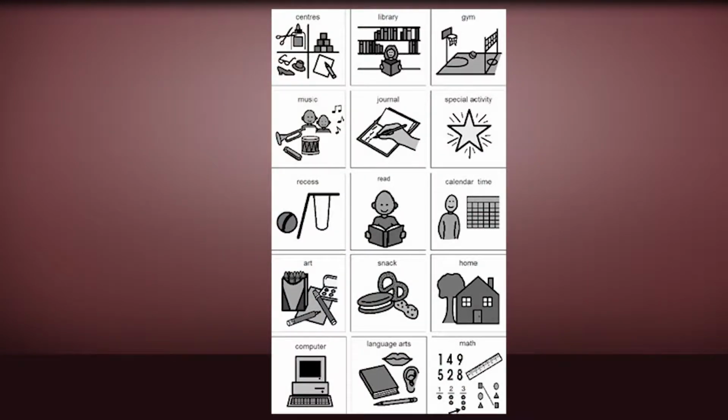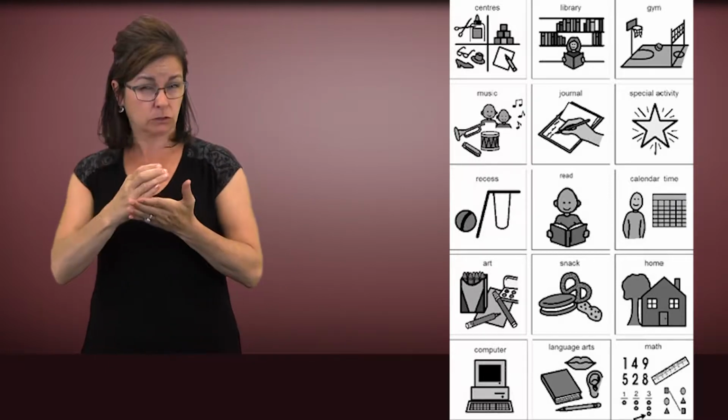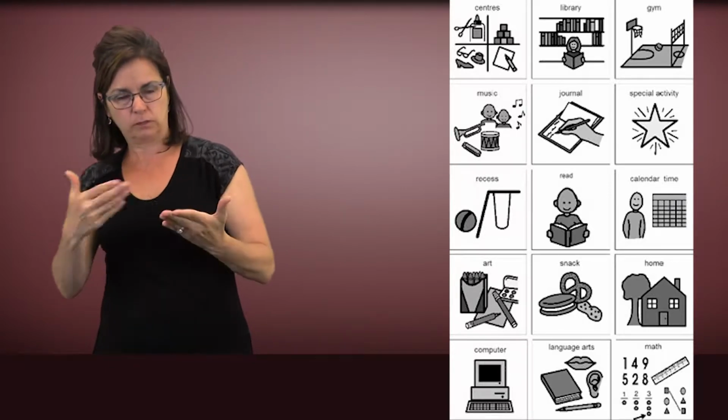pictures of actual objects. It can include some of those black and white pictures that represent the actual object. It could include objects themselves. So for children who developmentally don't quite have the understanding that pictures represent objects, it'd be more appropriate for them to use an object representing what actually is about to happen, like using their snack placemat to represent snack time versus using a picture that says snack time.